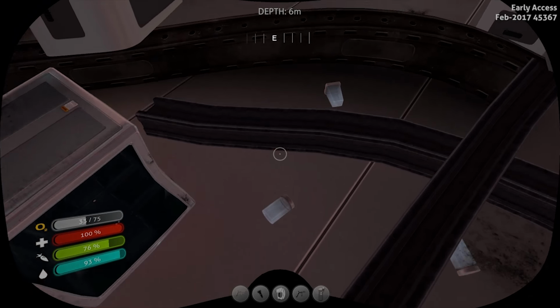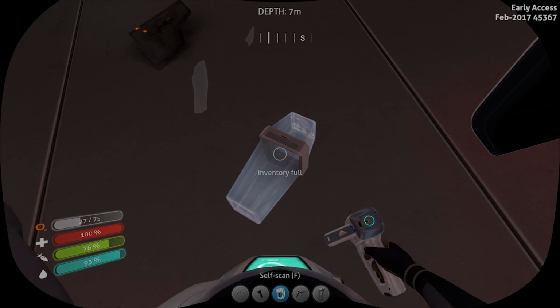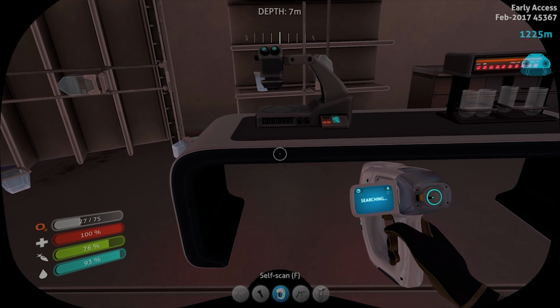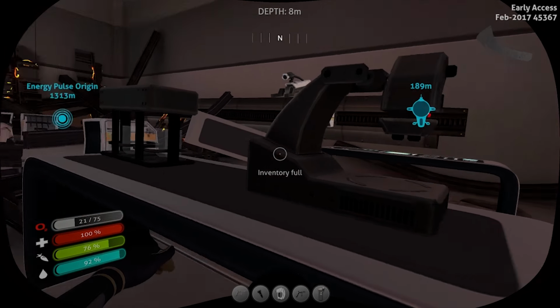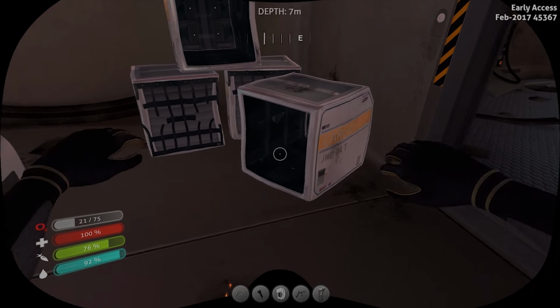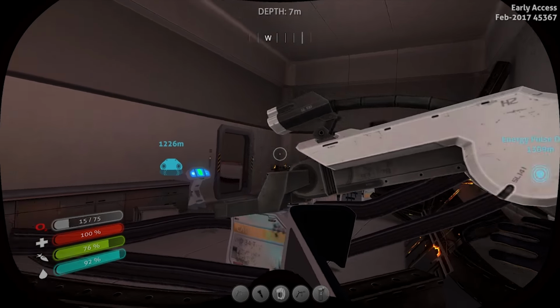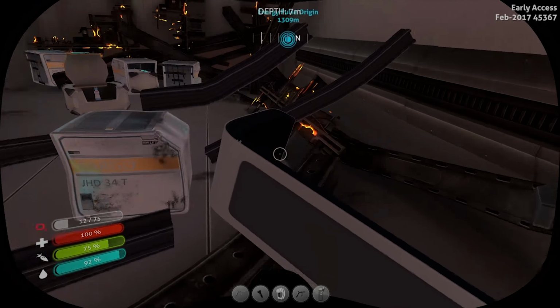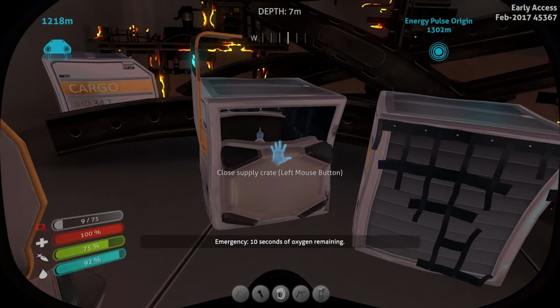So then what the heck is this? Okay, I don't want to self-scan. We don't need to self-scan. Inventory full. Like, it's just things I can grab? Desk. Like, this looks useful. Oxygen. Ah, shit.